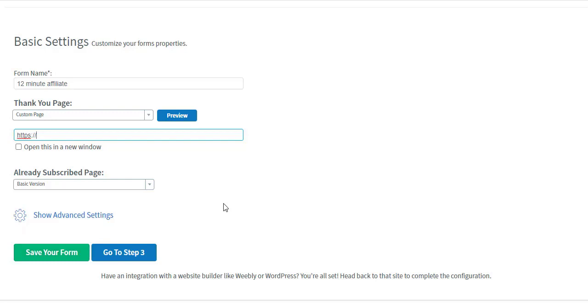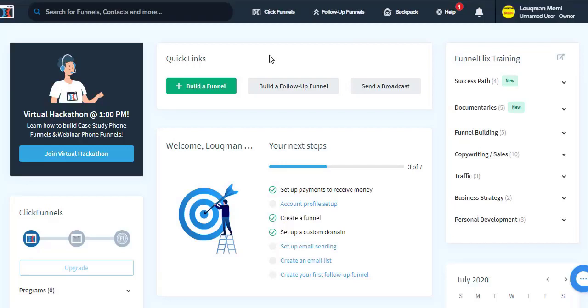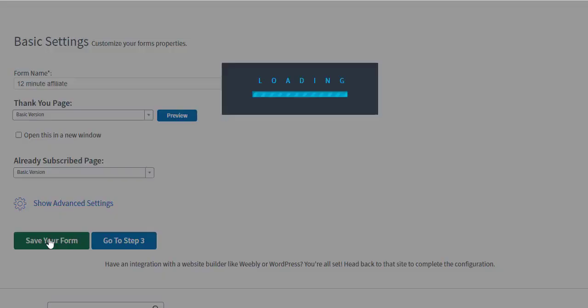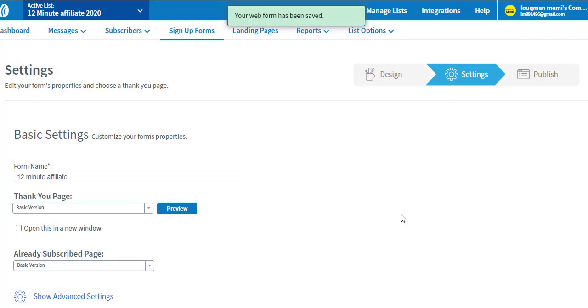But in our case, we're using a third-party software called ClickFunnels, which is a drag and drop funnel builder, so that's why we don't need to do this. We could just leave it as it is in the basic version and click on save your form. I hope that makes sense.